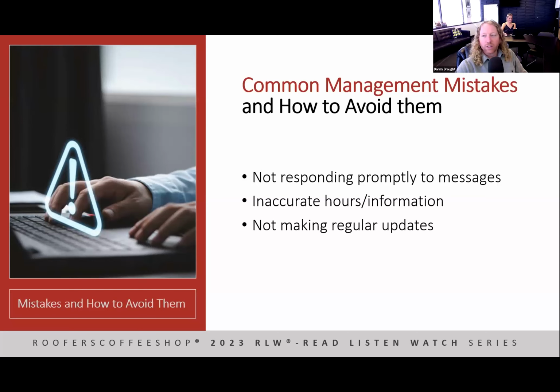Yeah, so as far as when responding to messages, you want to make sure that you're always responding to messages quickly, because it does say on there how frequently or how often you actually respond to messages. It says normally takes a few hours, answers within an hour. So it'll say all of that information on there. Same thing on Yelp too.